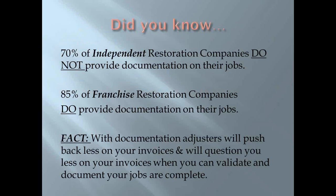Here's an interesting statistic. 70% of independent restoration companies do not provide documentation on their jobs. They'll give them an invoice, an Xactimate invoice, but they're not providing documentation on the jobs. However, 85% of franchise restoration companies do provide documentation on their jobs, which I found fascinating. That's just one of the reasons why insurance companies are looking to use franchises, because of their consistent documentation. And that's very important with them.